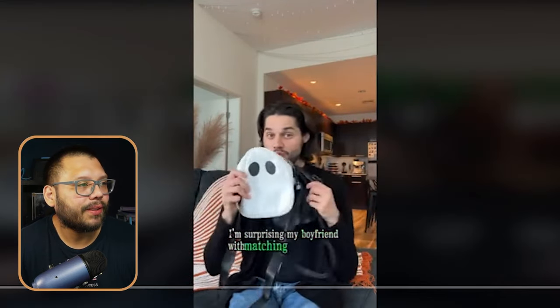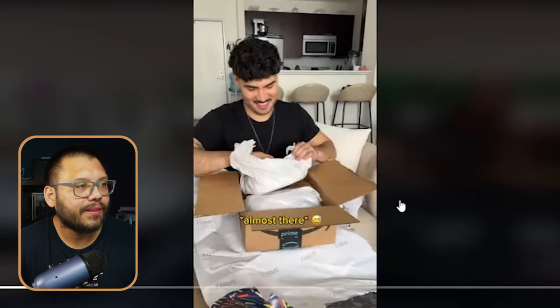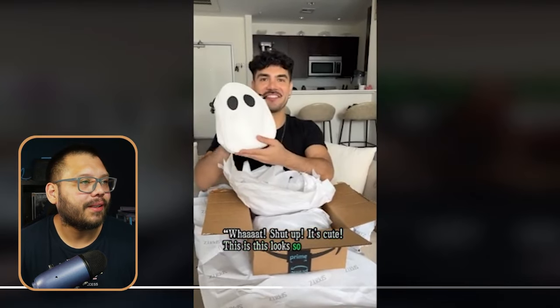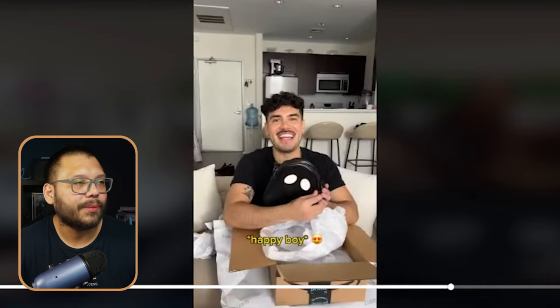This spooky season, I'm surprising my boyfriend with matching ghost bags. So they're both having the matching ghost bags. You can see that they're going to have one white and one black one. And what they're really doing is an unboxing, talking about how cute it is. And what else? That's pretty much it. So that and that they're going to be matching.